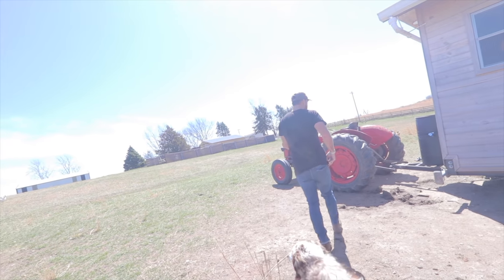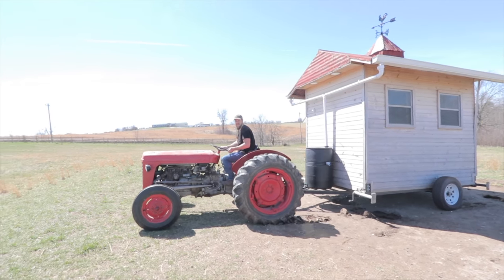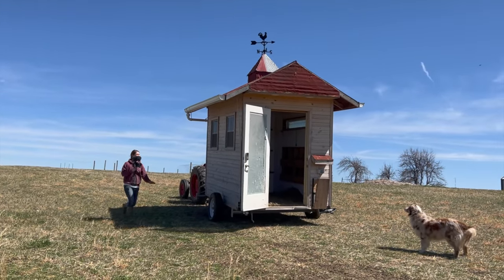Okay, we got the coop all hooked up to the tractor. Now we're gonna move it up to the new spot. Here we go. I know. I gotta replace that deadbolt.